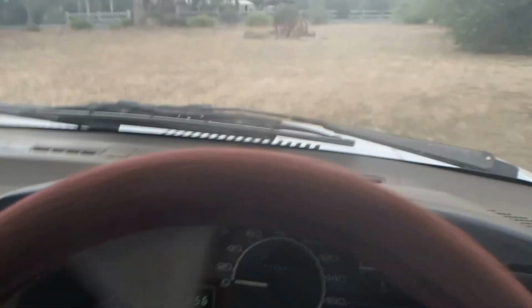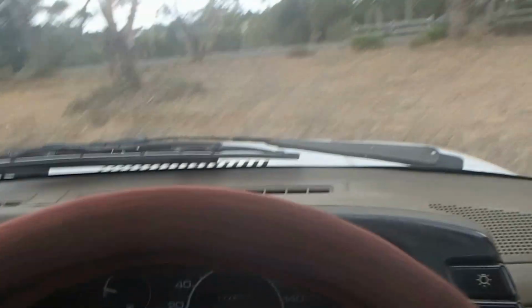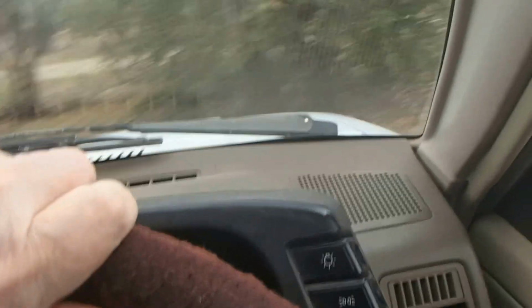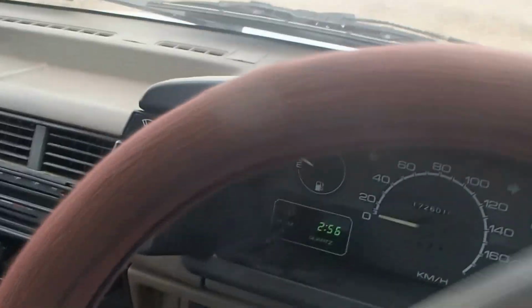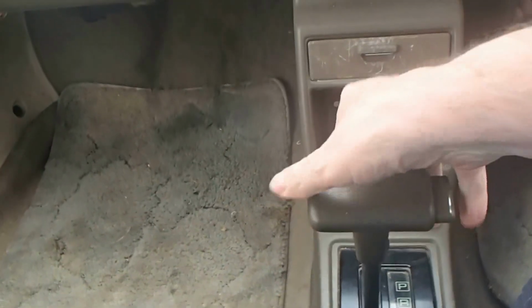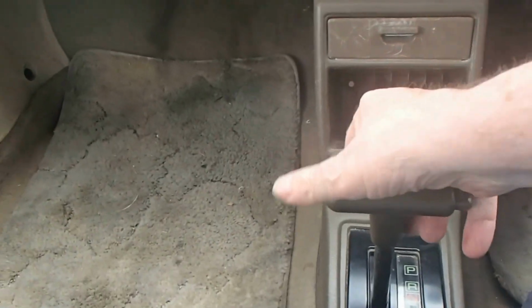Yeah, you can drive around the paddock in this. Once you get going, just whack it into third. There you go. As I say, once you get going you whack it into drive, and she drives sweet.